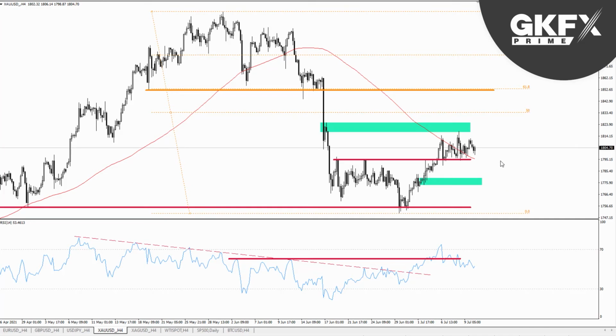So there you go. Not such a clear-cut situation in terms of direction on gold, but I would say the price levels that we're dealing with, the bottom of that 1750 on the downside and 1850 on the top side, are the major probable targets, with some opportunities for entry points and breakouts in the middle.